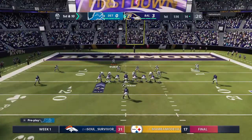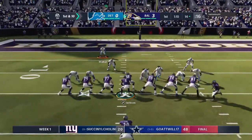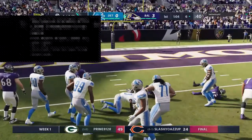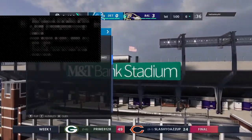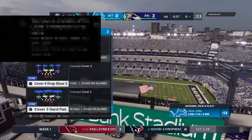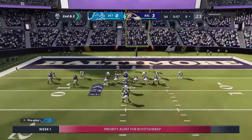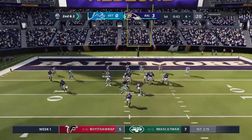In good position, 1st and 10. Well, they'll run it here. And the result here, a pickup of 8. Leaves them with 2 to go on 2nd down. Well, they gave up a few yards there, but all in all, I think it's a pretty nice job defensively against the jet sweep. If they don't slow him up, he might take it to the house, so they'll take that play every time on the defensive side of the ball.